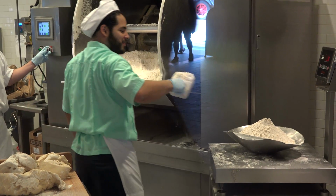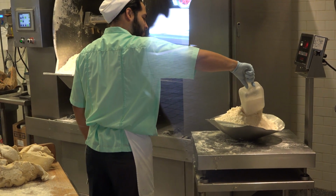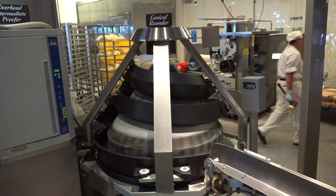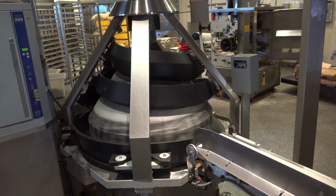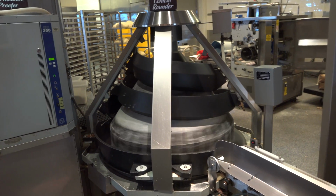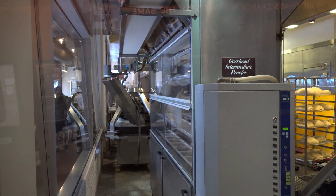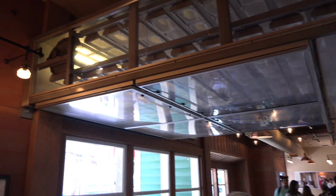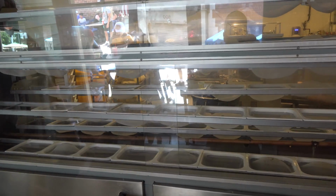The horizontal mixer. Is that just flour? Just pure flour? I'm not really sure why they would just mix pure flour. Check this out. So this is a conical rounder. They put the dough in here, and it turns it into round little balls so that they can bake it and turn it into soup bowls. And over here, the proofer. It goes up over everybody. This is where they put the sourdough bread to rise. It's probably a little hot, a little humid in there. You can see that there's nothing going on actually. No bread.